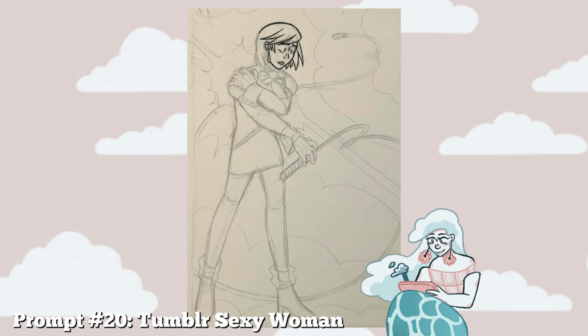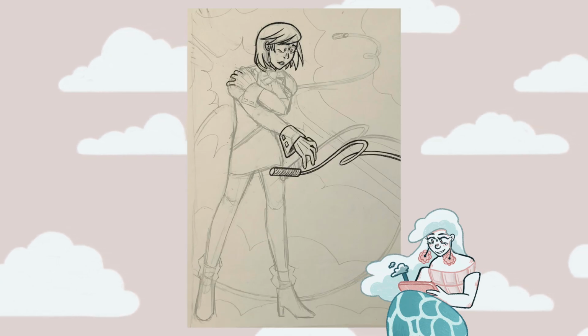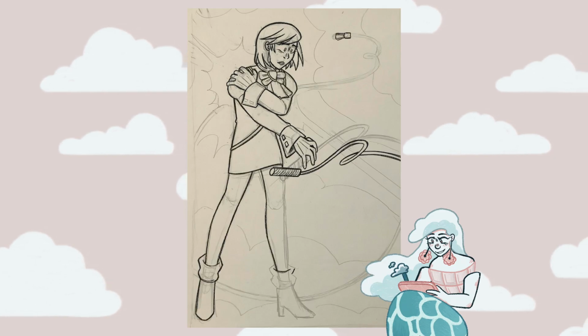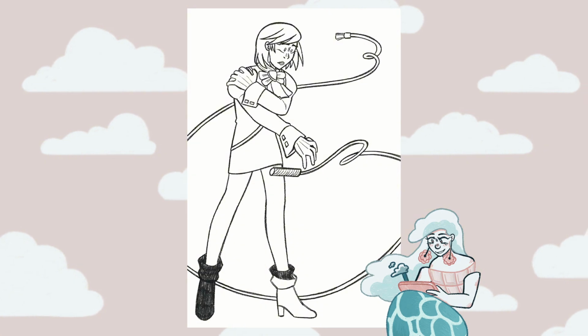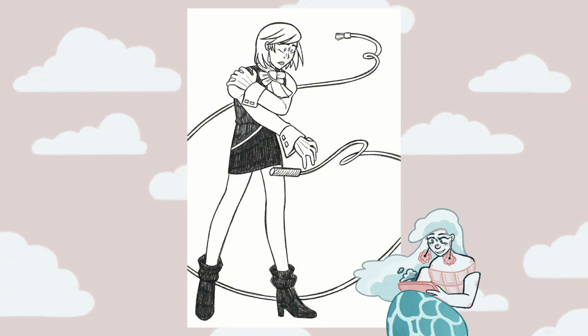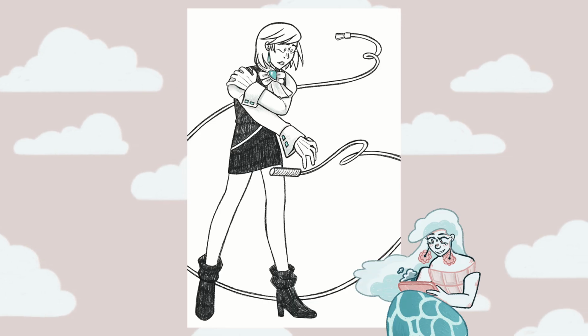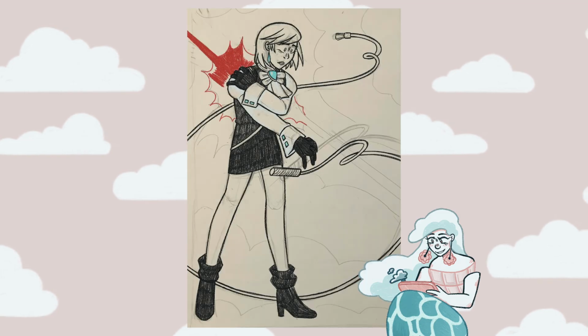Next prompt is Tumblr Sexy Woman. I am not as versed on what counts for this category as I am for Tumblr Sexy Man. I looked it up on Google, I guess, and I found this whole tournament that someone did on Tumblr just to see what Tumblr considers some of the main ones, because I wanted to pick a character that is from a fandom that I am a part of.